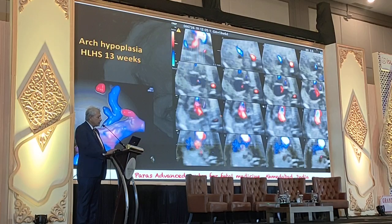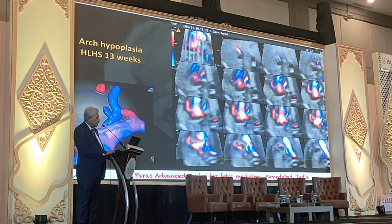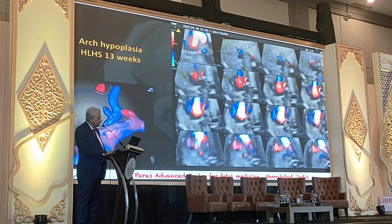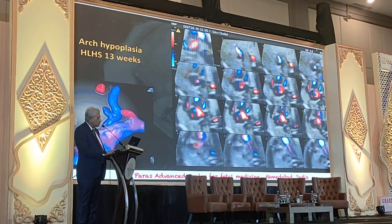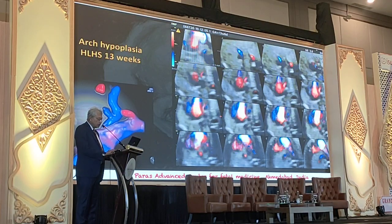Severe arch hypoplasia, this was a case which was diagnosed right at 12 weeks. Look at the very large pulmonary artery, and there is a reversal, and this is the arch of the aorta, which is very small, narrow, arch hypoplasia, diagnosed at 12 weeks.